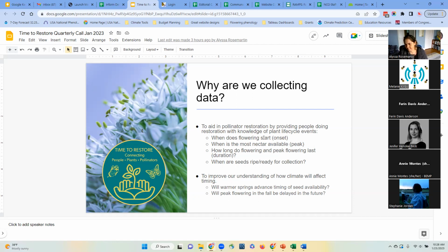So then you can start to put together when nectar is available at different times of the year, if there's overlap between species, and how much nectar is available at different times of the year. And then also when seeds are ripe for seed collection. So we are hoping that we can get enough data where we can start to identify the climate drivers of what is influencing these things to happen. So is it linked to temperature, precipitation? Can we identify those variables that predict when these things are happening?